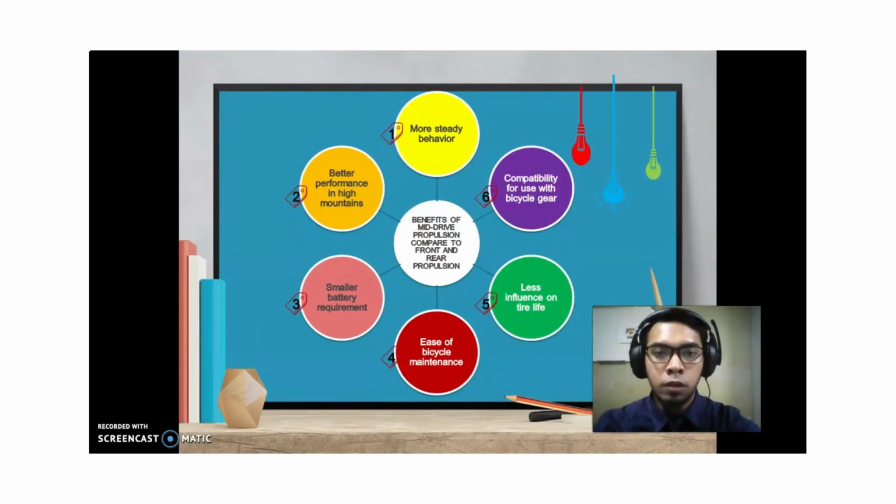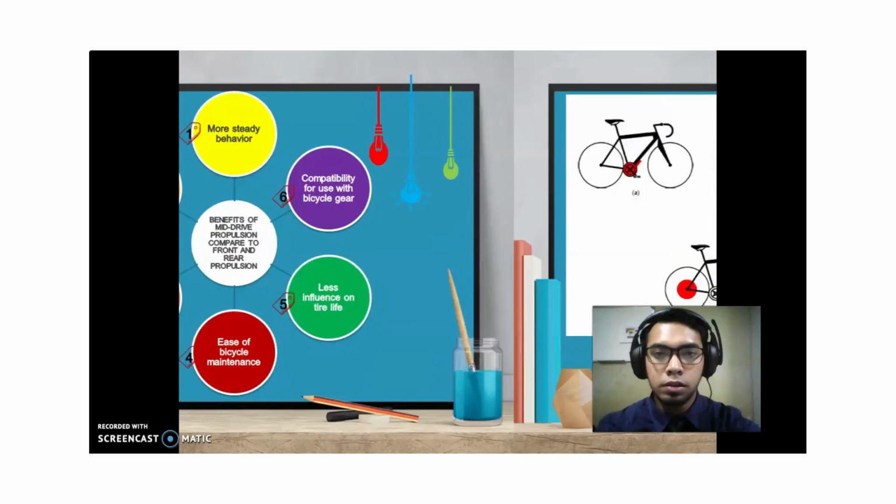Next is benefit of mid-drive propulsion compared to front and rear propulsion. Firstly, more steady behavior, then better performance in high mountain, and smaller battery requirement, ease of bicycle maintenance, less influence on tire life. Lastly is compatibility for use with bicycle gear.